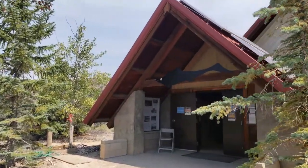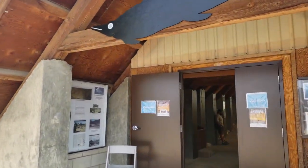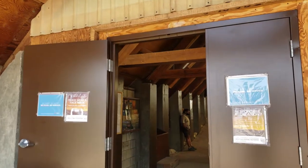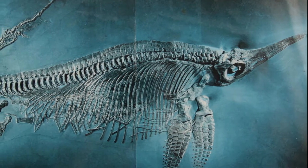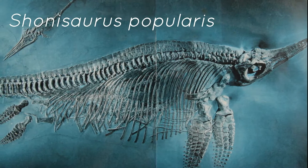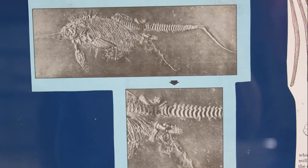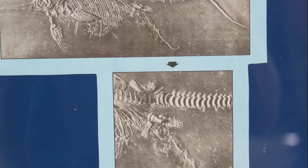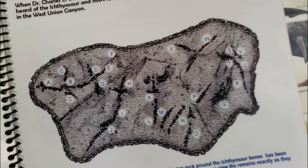Professor S.M. Mueller of Stanford University first discovered the fossils on the site in 1928. The state park is located in the Shoshone Mountains, making this fossil species the Shonosaurus popularis, and it is the second largest ichthyosaurus species known. The word ichthyosaur means fish lizard, and they gave birth to live young. This is the site map, which we will reference throughout the video.